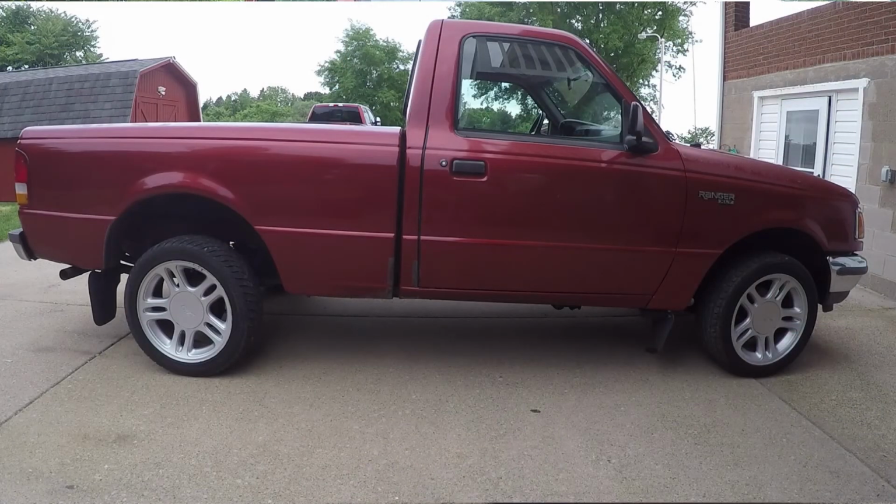Like I said before, the other Rangers and Explorer that I had before were four-wheel drives, and this is my first two-wheel drive. And I've always sort of wanted to lower one of these, so I do have a drop kit on order for this. It's going to be a 3-inch drop in the front and a 4-inch drop in the back, and I'll probably video that whenever I do the installation for it, so stay tuned for that.